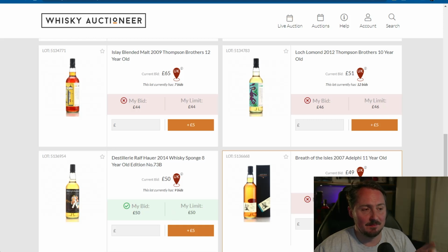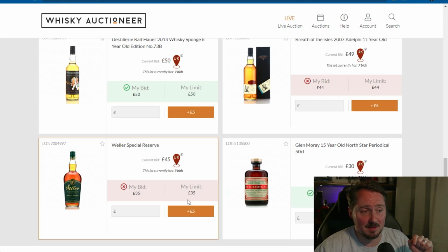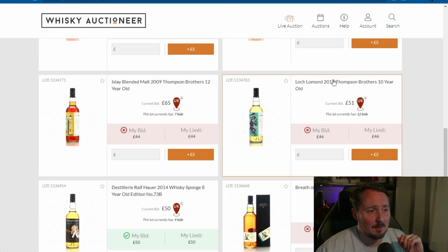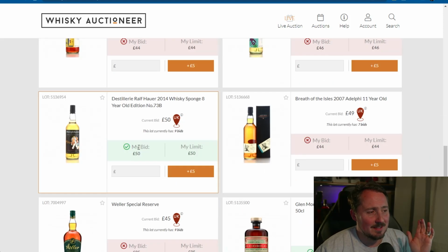My Breath of the Isles one, 49 quid bid. That's frustrating. I would have taken that. No bidding up. Still winning the Glen Moray 15-year-old, 30 quid. 31's my limit. The Weller Special Reserve, I think that'll go up. So overall, I'm not really devastated. I'm a wee bit sad about the Loch Lomond at 51, if that goes for 51. But that's its money, there or thereabouts. The Breath of the Isles, I'll be annoyed about that for 49 quid, but we're currently sitting on 80 quid.